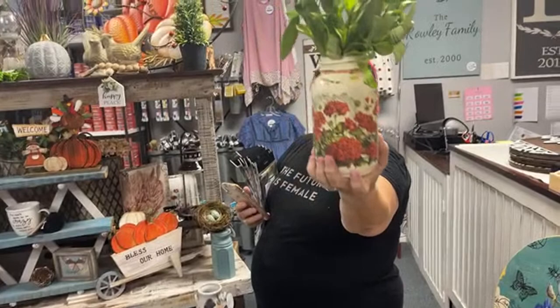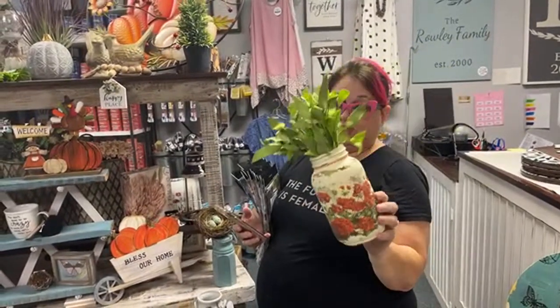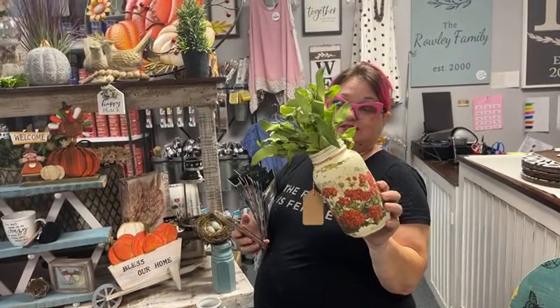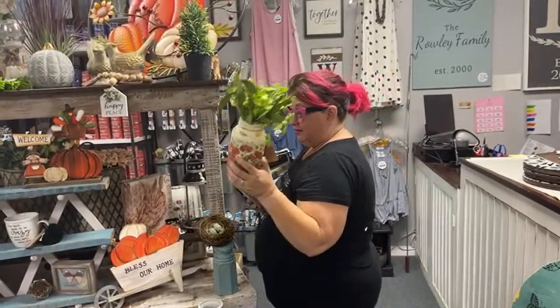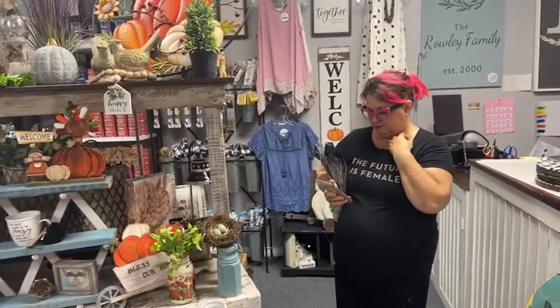Some of our napkin decoupage jars. These sell really, really well. Our napkins mostly come in packs of 20, and I believe they're $6.99 for a pack of 20. All these jars sell really well, and we have them priced at $14.50. They really do fly off the shelves. And Janine, we are happy that you are watching this live as well.